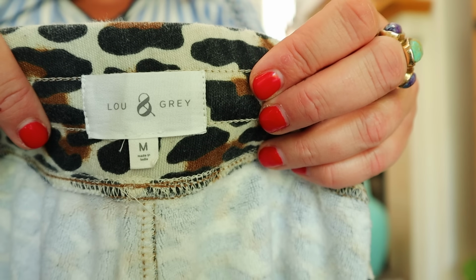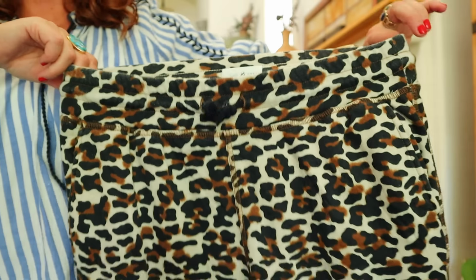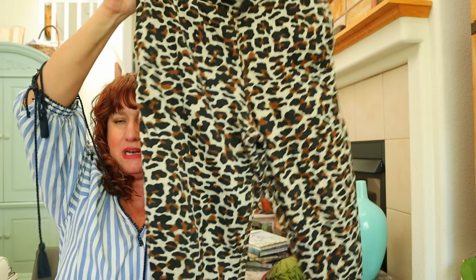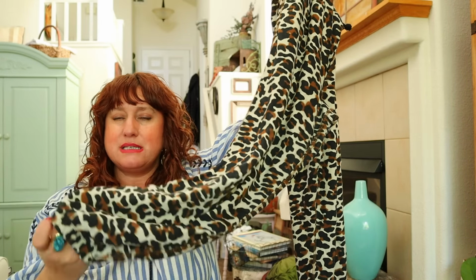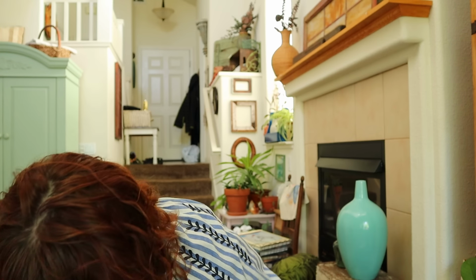Had to get these. I think I might try these on. These are Lewin Gray, which is part of Ann Taylor. I think it's Ann Taylor. They're like an athletic or casual line. Love these. Elastic waist jogger pants in animal print. If it comes down to an elastic ankle, it's like a jogger pant. I love those. That's not good. I'm loving too many of these things.